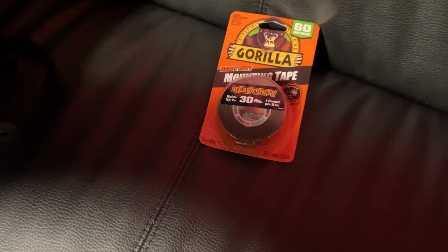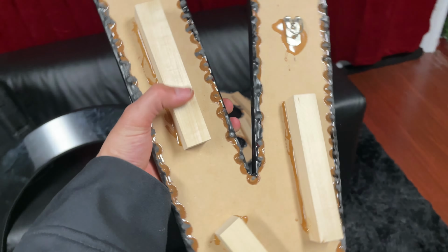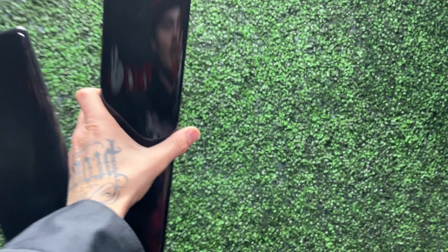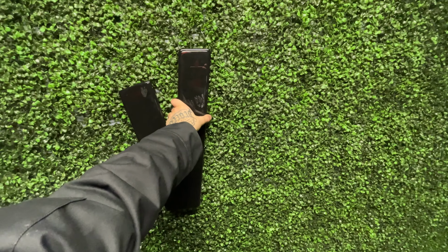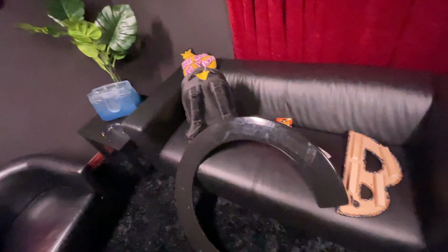So I got this Gorilla tape. I'm gonna mount onto the wood and hopefully cut the grass and mount it up. So you kind of see the vision right now. I'm gonna try to make it happen. Wish me luck, cause I need it.